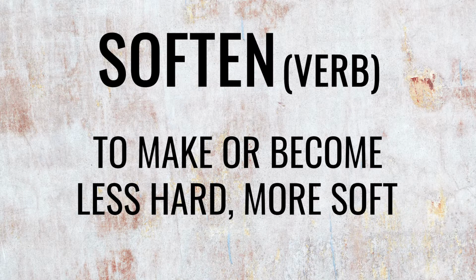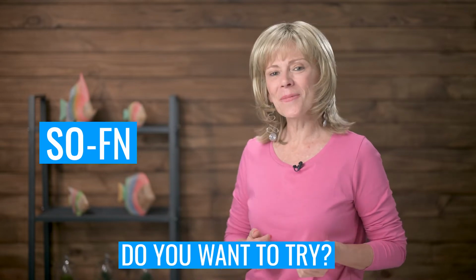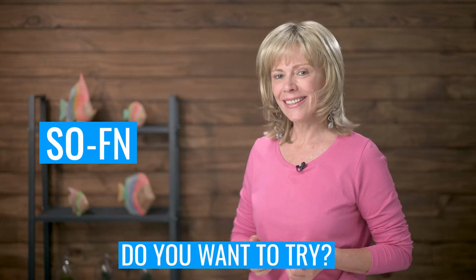Let's begin with to soften, a verb meaning to make or become less hard, more soft. We write soften like this, S-O-F-T-E-N. However, in everyday English we say soften. No T sound. Do you want to try? Soften. Good! Yes, we know soften means to make or become less hard or more soft.